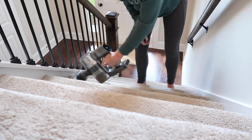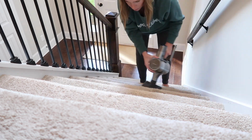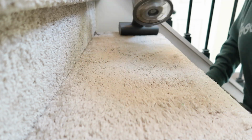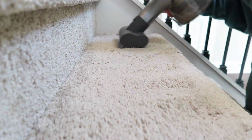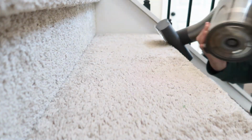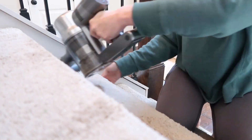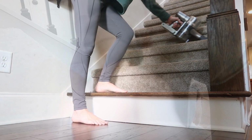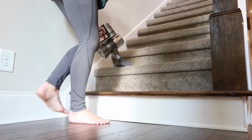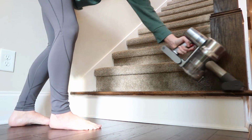So I am constantly vacuuming the stairs. I'm trying out a new vacuum cleaner. I still am not quite sure how I feel about it. So until I have used it a little bit more, I can't say for sure that I want to share it with y'all and say it's the best or anything, but I just got it a few days ago. So I'm gonna try it out a little while longer and then I will definitely let y'all know what I think about it.